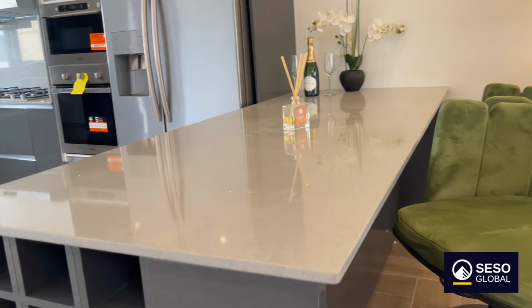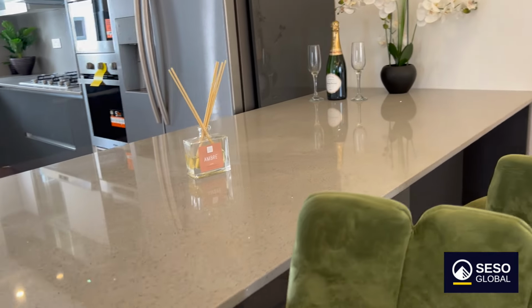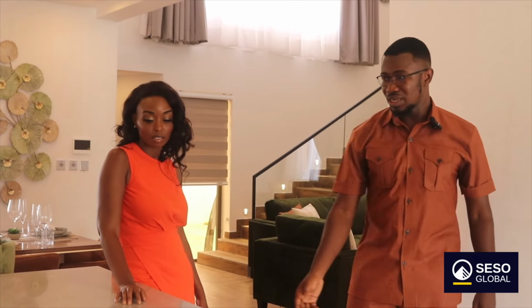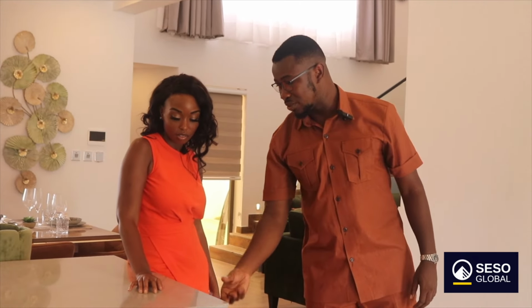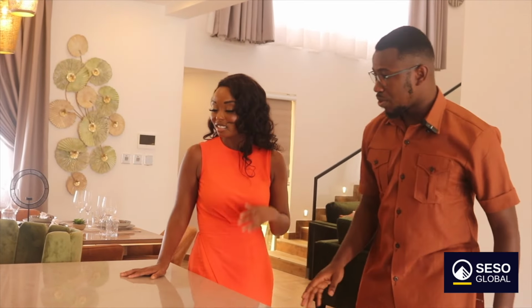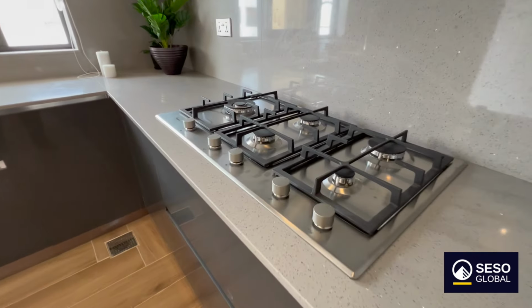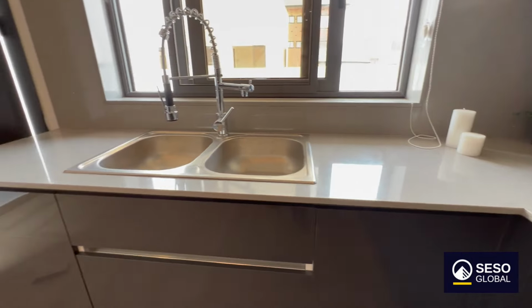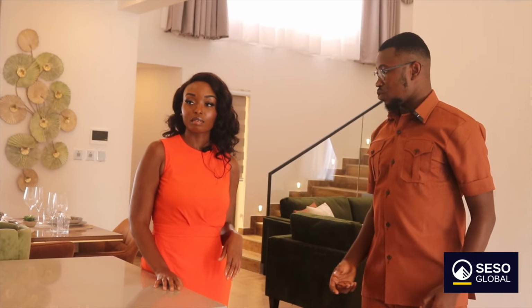So, with the details, we have the worktop being cut. We put so much attention into the worktop because it's what gives the kitchen its relevant touch. We made sure that it's an illuminating quartz, because when light falls on it, you can see little sparkles coming out of it. You have it at the stove area, you have it at the sink area, and it's very interactive as well.